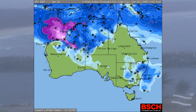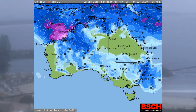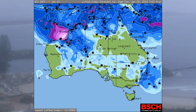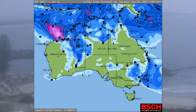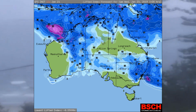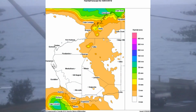Now we have a look at the national instability outlook, and again it's the Pilbara, Kimberley, South area south of Fraser Island, right down into the Gippsland region of Victoria. Now this is through till 2200 hours tomorrow. And the information is starting to ramp up, and we will be providing extra coverage.